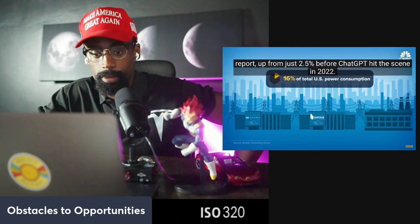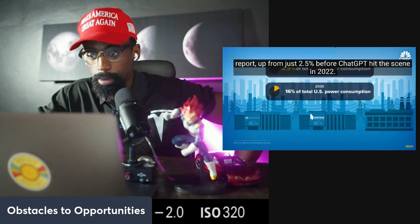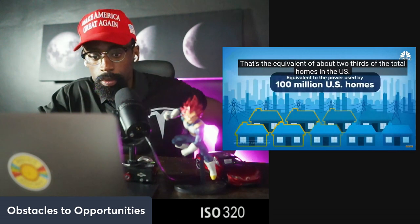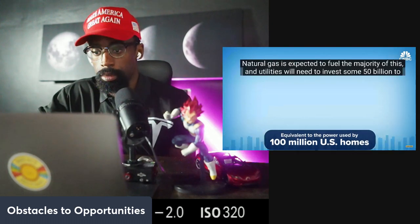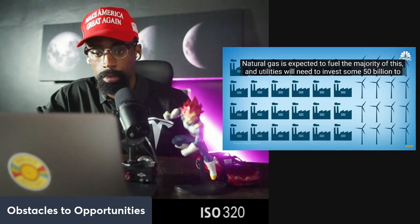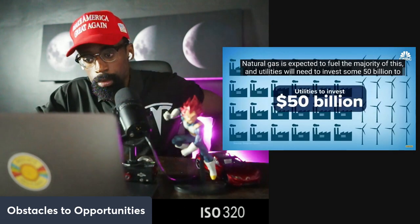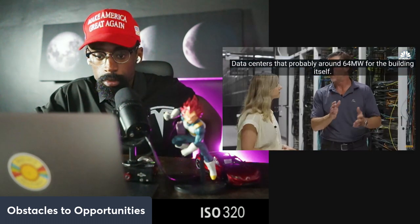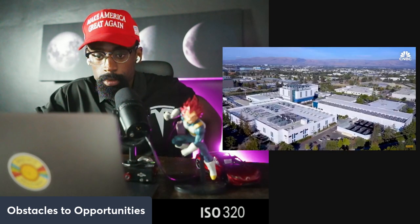One report says up from just 2.5% before ChatGPT hit the scene in 2022. That's the equivalent of about two-thirds of the total homes in the U.S. Natural gas is expected to fuel the majority of this, and utilities will need to invest some $50 billion to support the growth. Data centers are probably around 64 megawatts for the building itself.